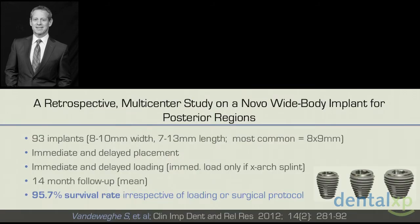So Vanderway looked at this, and they looked at implants between 8 and 10 millimeters. The 10 is not available. They go 7 to 9, but they looked at all of these. And essentially, they showed a 96% survival rate, irrespective of loading or surgical protocol. That sort of agrees with all the literature that we've seen so far. It's all high percentage. But when you dig into that literature, what you don't see are all the cases they threw out that they didn't use because they didn't have a protocol, and they didn't use all the available sites to them.